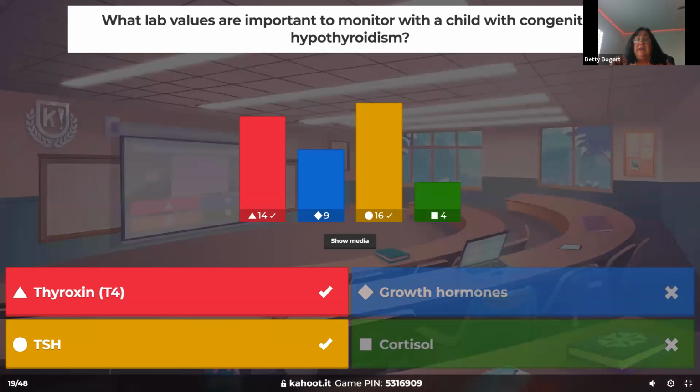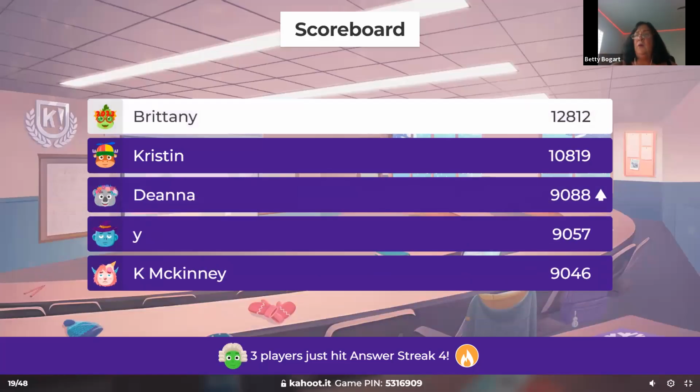T3, T4, TSH. Growth hormone is from the pituitary. Cortisol is from your adrenal glands, which has to do with steroids and aldosterone and cortisol, okay? And we're going to do a question on that too.